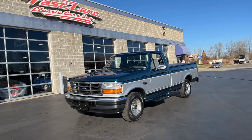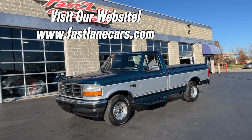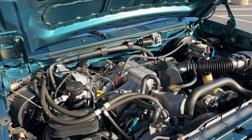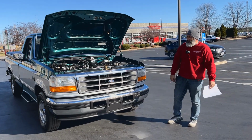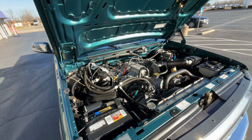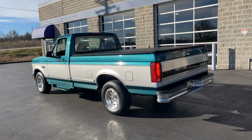a 1996 Ford F-150 XLT. It's got the 4.9 liter, that's 300 cubic inches, inline 6. This motor is actually one of the most durable and bulletproof motors Ford's ever made. They stopped making it in '96, sadly. 150 horsepower, 260 foot-pounds of torque. This is a rear-wheel drive truck.